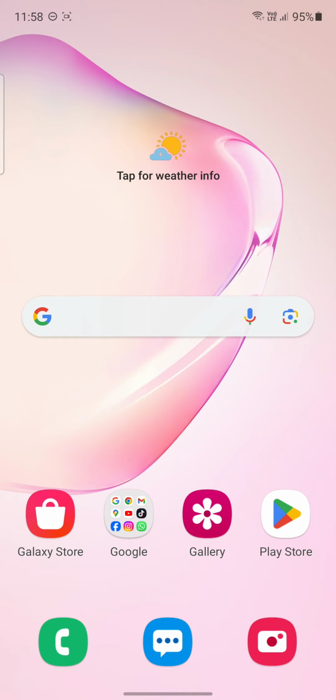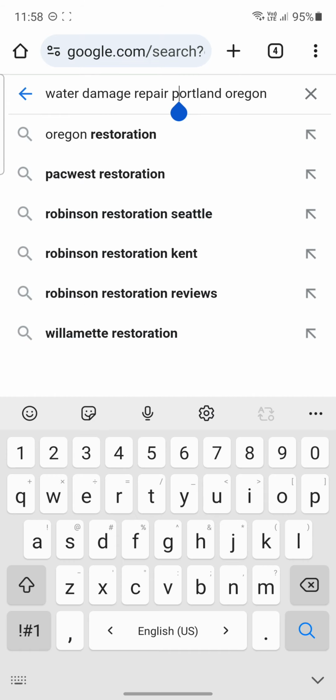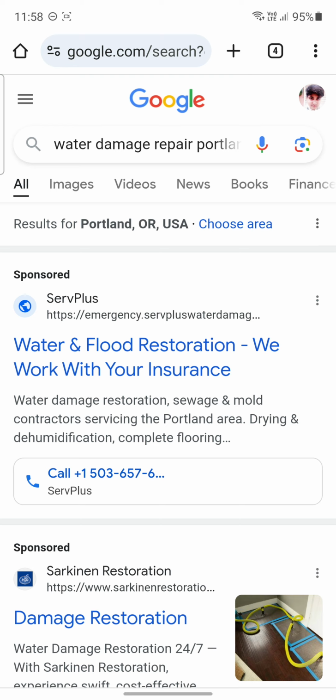That is caused by the flood, you need to go to your browser Chrome, and here you can search water damage repair Portland, Oregon. After this you can tap on the search button. You saw this interface. Here you can get the services of water damage repair in Portland, USA.